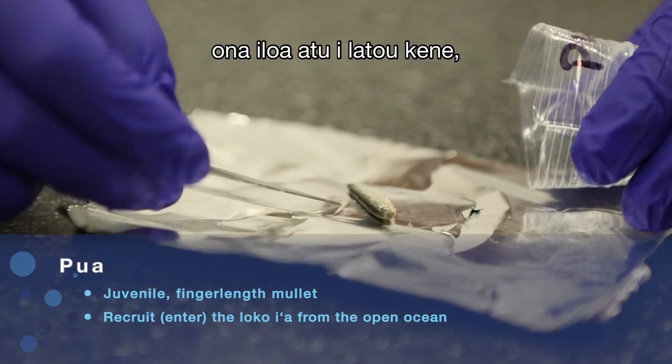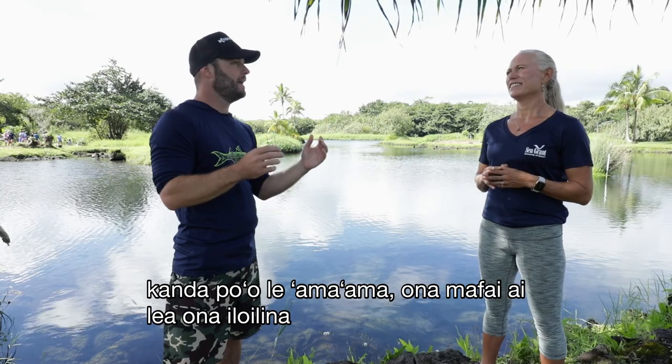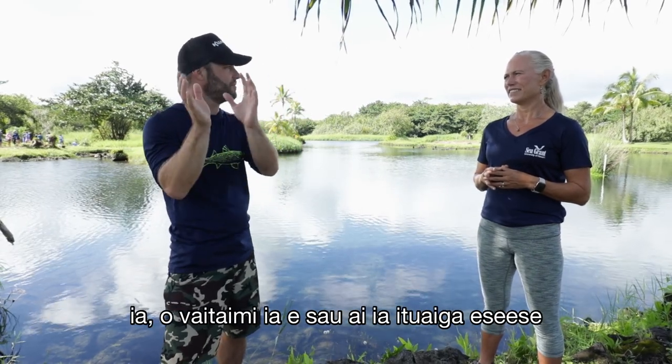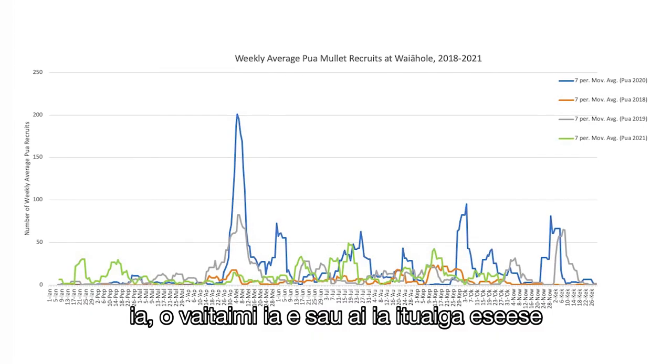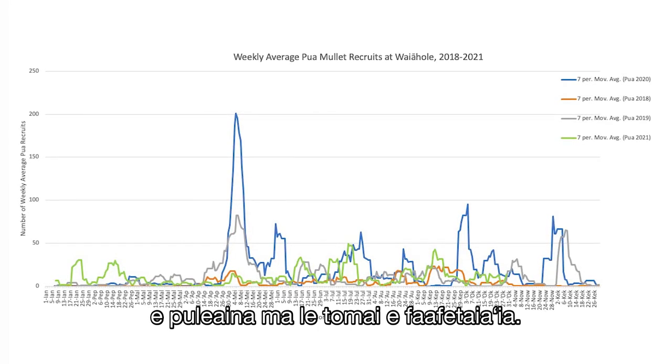And we can tell through genetics with our high schoolers, we can tell if they are a conda or an ama-ama. And then we can look at our graphs of recruitment and say, okay, here's seasons for when these different organisms enter into our loko iʻa. And then it gives us as managers the ability to do something about it.